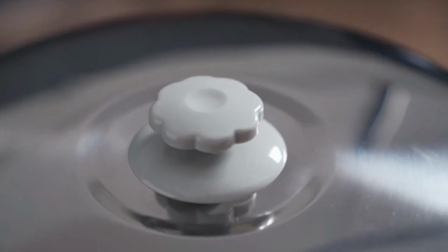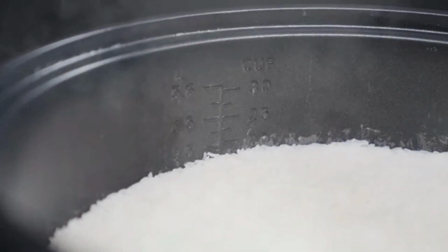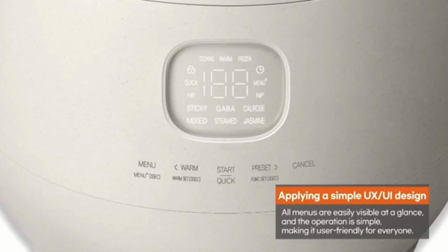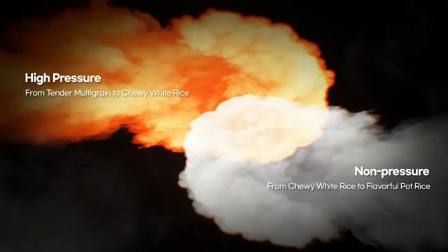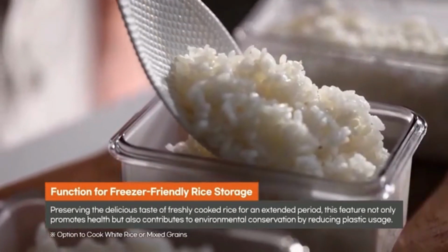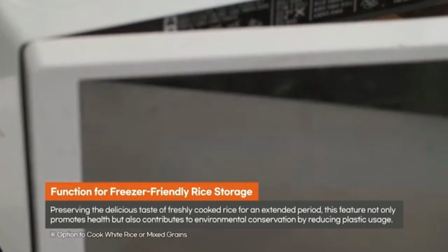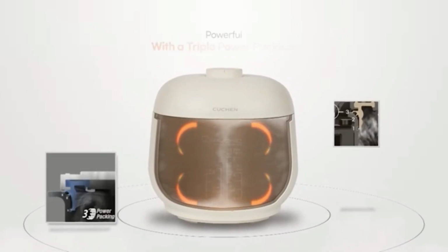The non-stick inner pot provides easy cleaning and prevents rice from sticking. This compact rice cooker offers multiple cooking functions, including white rice, brown rice, and porridge. The Keep Warm function maintains optimal serving temperature until you're ready to eat. The user-friendly interface with a digital display makes it easy to select your desired settings. Its sleek, modern design complements any kitchen. Safety features include automatic shutoff and overheating protection, ensuring worry-free operation.